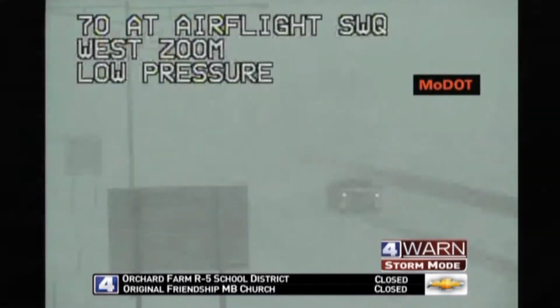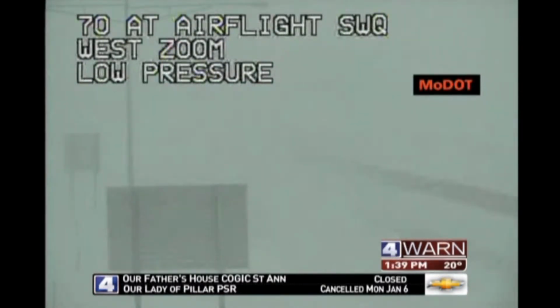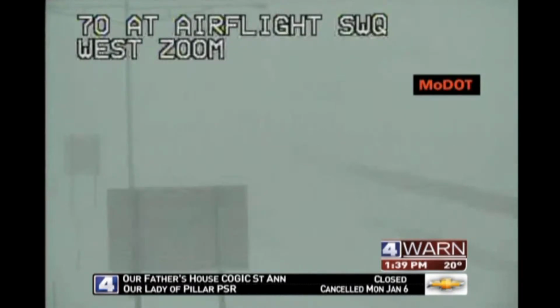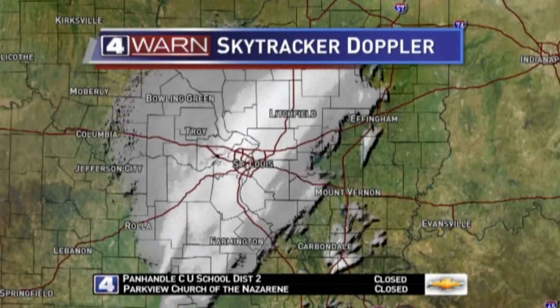Let's take a look from one of our MoDOT cameras. This is over at I-70 near the airport. Usually I look for a little bit of road. I don't even see that. I mean, it's just snow covered on a major interstate. And we did check in with Lambert, and we're looking at 9 ground delays out there. So definitely check in at the airport or with your airline carrier. There's going to be some major delays.